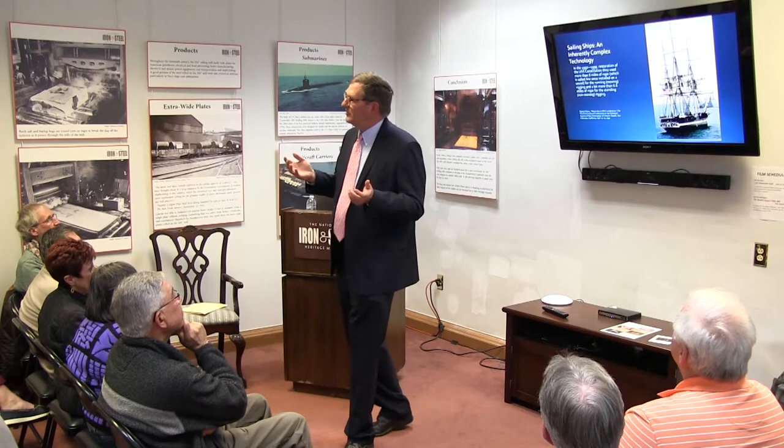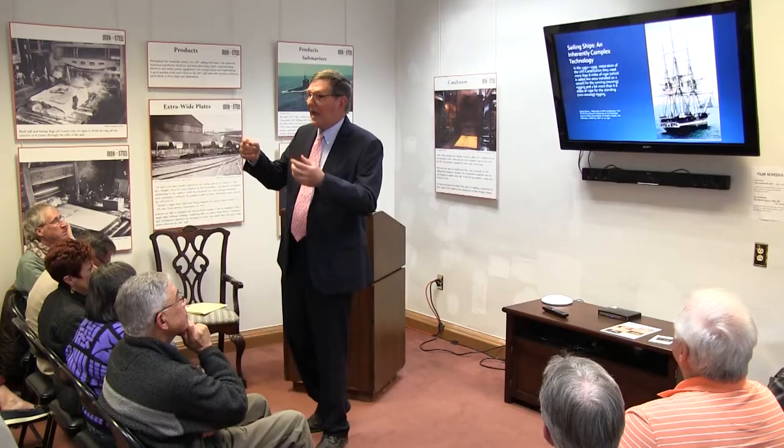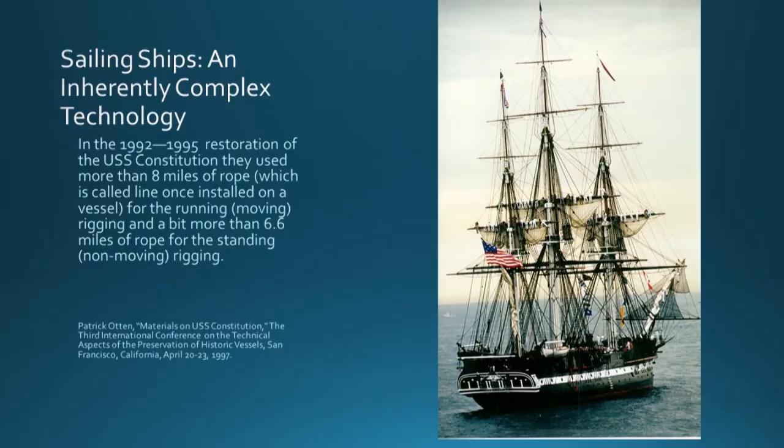Most people would have said that a sailing vessel like this one, the USS Constitution, was, of its time period, probably the most complex piece of machinery that existed on Earth. It may actually still in some ways be just as technologically sophisticated. So I just want you to look, for example, at the rigging of this particular vessel.